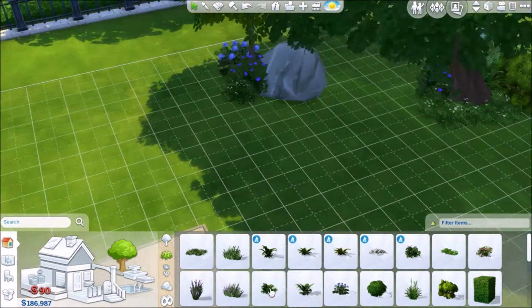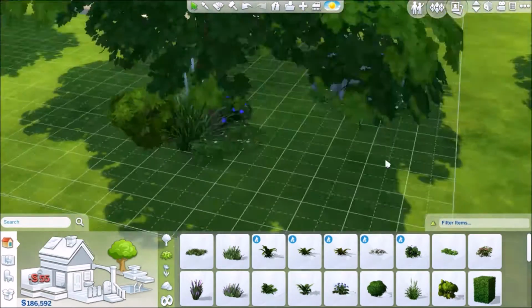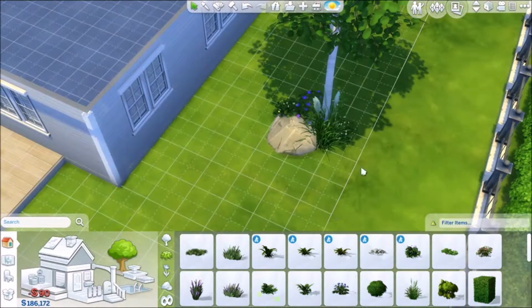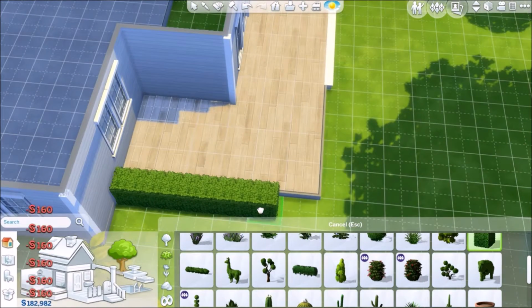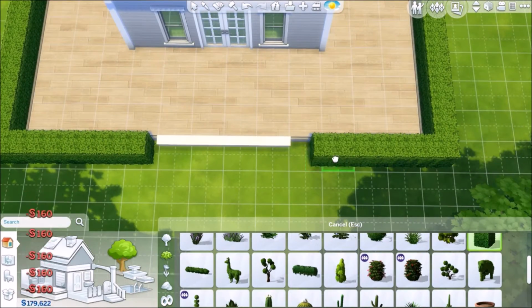I like the building part the most. Furnishing and doing the garden is the most boring part in my opinion. But I have my moments where I'm like, I really like this, and it's so fun to furnish, and it's so fun to do the garden. But most of the time, the most fun part is building the house itself.